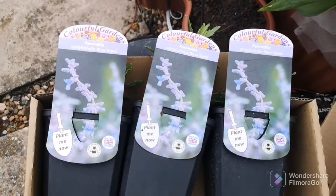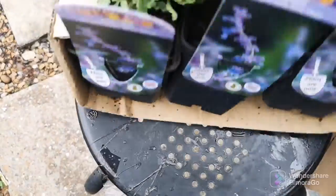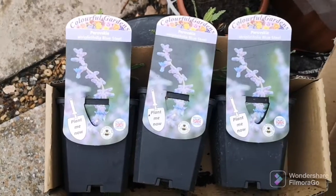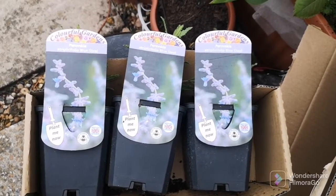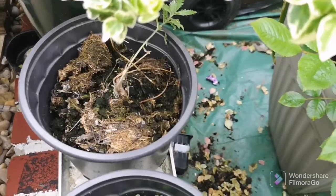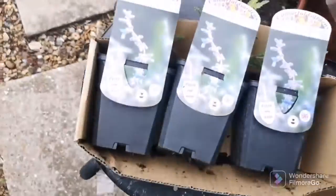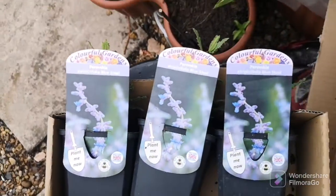This is, I think it's a form of Russian sage. Should be nice. I think I had some ordered last year, winter, but I don't know, they didn't seem to be doing well. I'll show you. That was from last year. Anyway, this is Blue Steel. So those are exciting. Box number three.